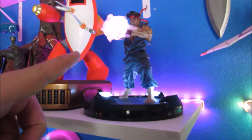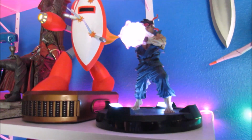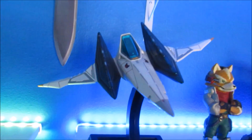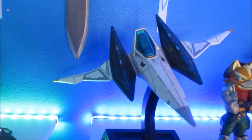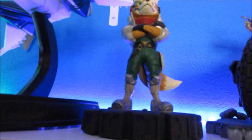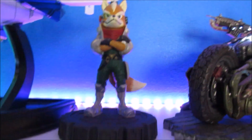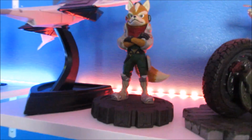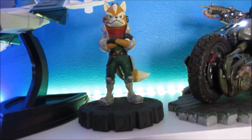So that's what it looks like lit up. I don't know how well that comes out on camera, but that's it. I've got the R-Wing, also from First 4 Figures. That's Star Fox's ship. I'll give you another close-up. And I've got this, I think this was like 100 bucks. I think it was directly from Nintendo. The Fox McCloud statue. Had to buy that and put it right next to the R-Wing.